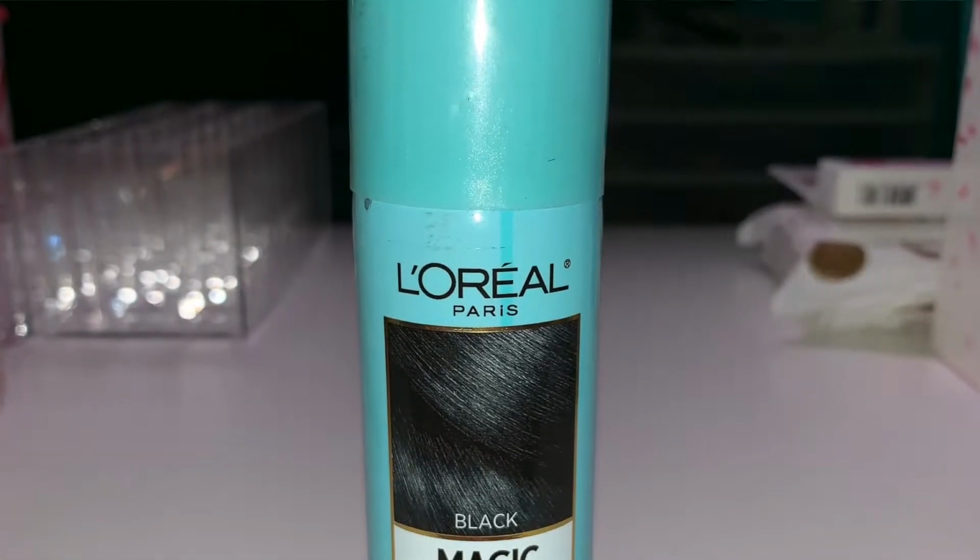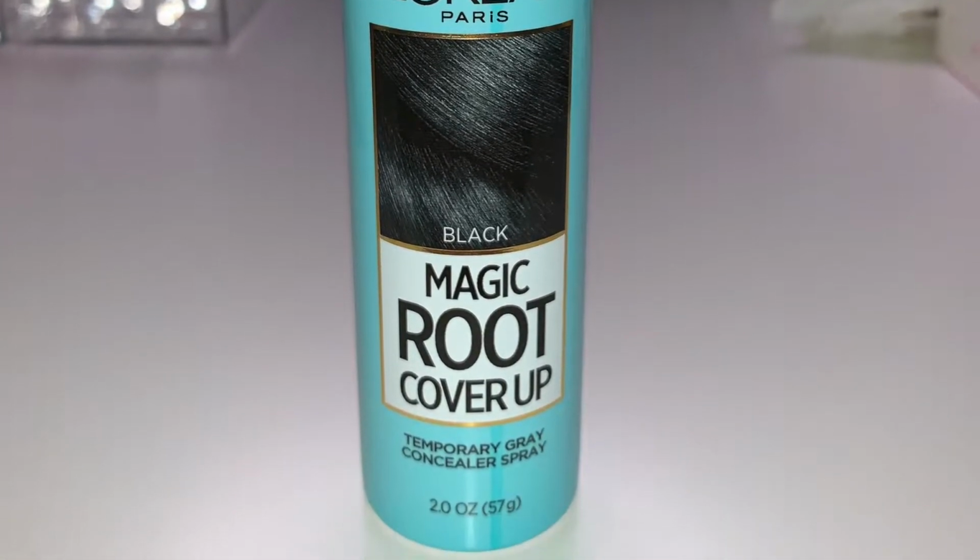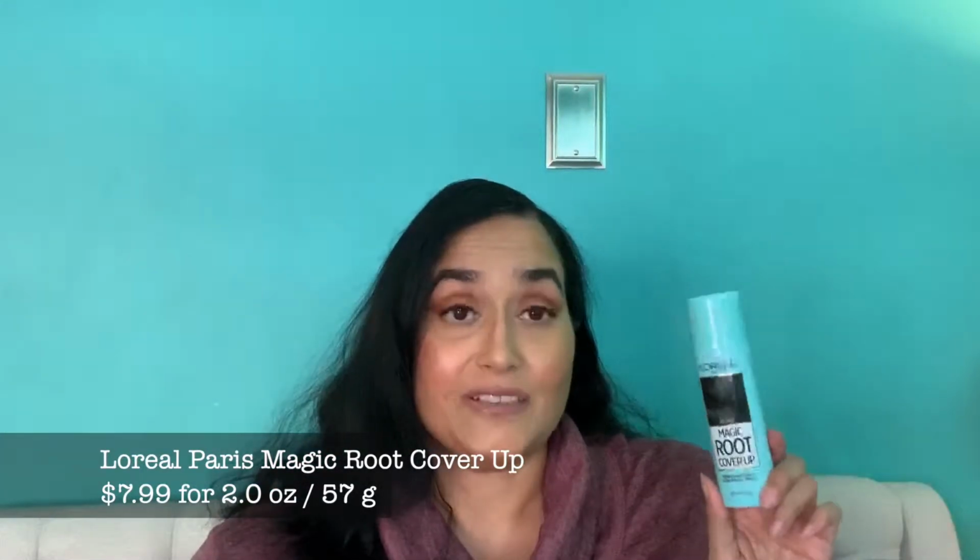And the other thing you guys might have noticed, or might not have noticed, is this L'Oreal Paris Magic Root Cover-Up, and this is Temporary Gray Concealer Spray. Well, that's a long word. I picked this up because of Karen, also from ILUVSARAHI. She posted on her Instagram, or in one of her videos, I don't remember which one it was, to cover up, like, if you know how when you do ponytails, you have the little bald spots, like your hair's not as full, so you use this to fill it in.